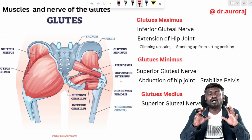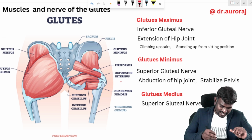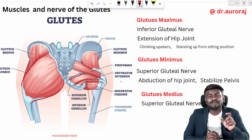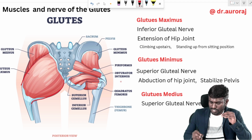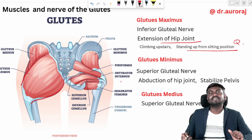Glutes. We all know that gluteus maximus is the largest muscle. Yes. This muscle right over here is going to be the gluteus maximus, which is the largest muscle. It is supplied by the inferior gluteal nerve. Inferior gluteal nerve. It helps when you climb upstairs and also when standing up from a sitting position. Very important. It helps for extension of the hip joint.